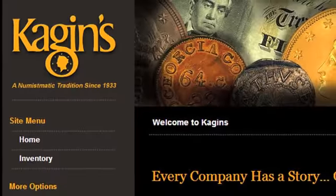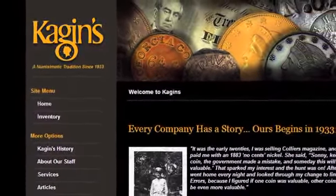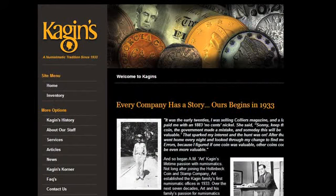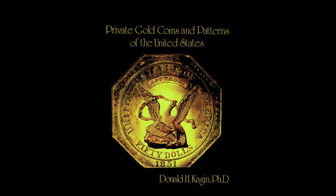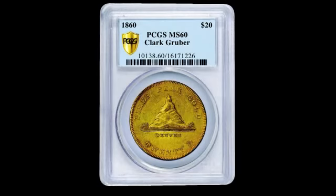No one is more qualified to present this topic than these three leading numismatic scholars. In fact, Kagin's has handled more Pioneer Gold coins and published more research on the subject than any other firm. And Don Kagin is the author of Private Gold Coins and Patterns of the United States, the definitive reference book. PCGS was fortunate to play a key role in the story too.